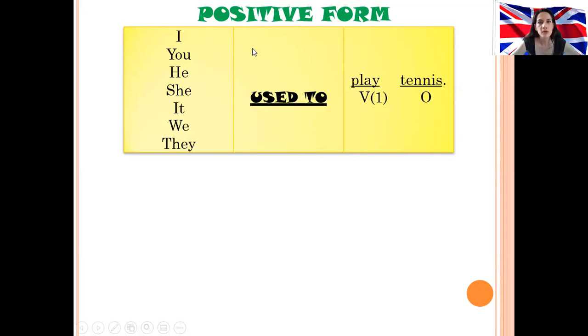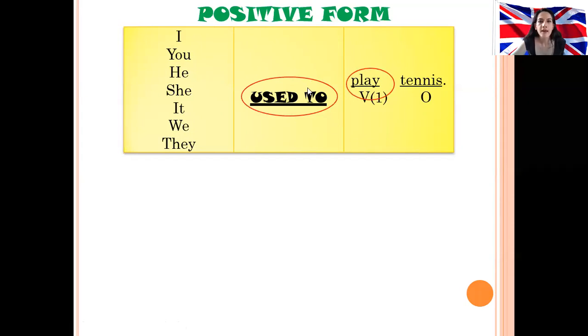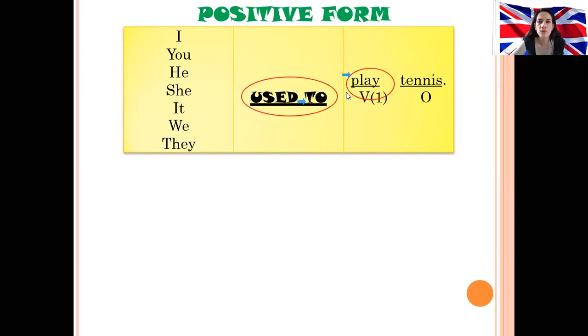When we use used to, we need to use this form of used to, and then we're going to use the verb in present. Always, when we have this word, to, the verb is going to be in the simple form. I used to play, I used to walk, I used to drive, and we don't have any change in the verbs, okay? All the pronouns are exactly like that, okay? So this is very easy.